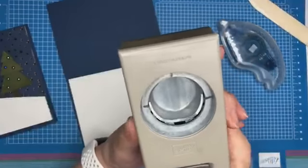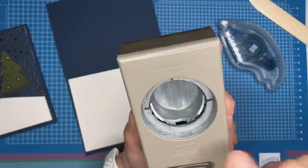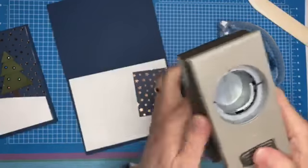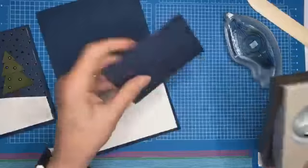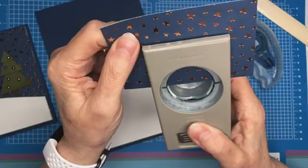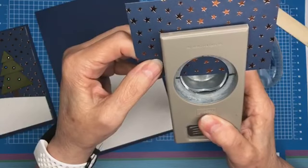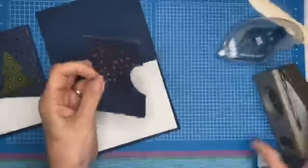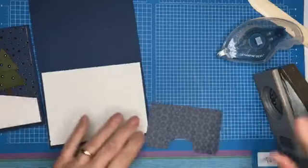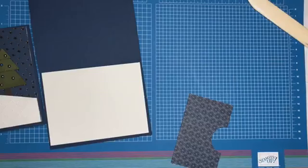So what my husband has done, you know, that engineering brain that he has, he's come in on several of my punches and put a halfway mark for me. So when I want to create a gift card holder, all I need to do is come in and somewhat line up with those little notches, and it makes it so much faster just to take that little piece out, and I don't have to think about it. You can see how fast that was.